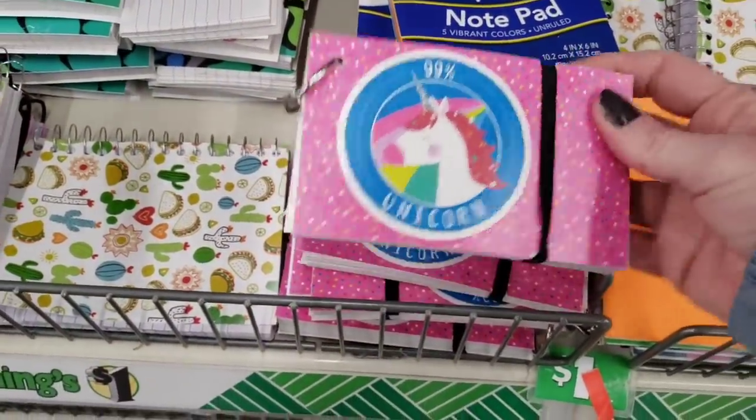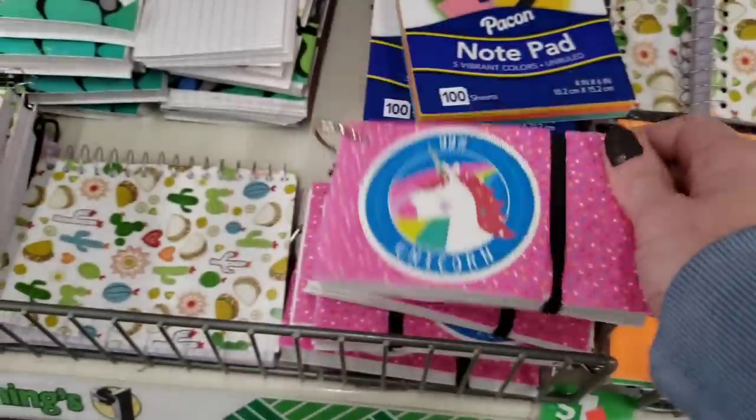Here's a pack of index cards by Jot. You get 50 of them.